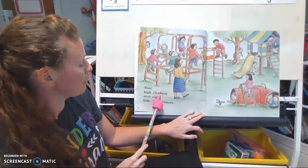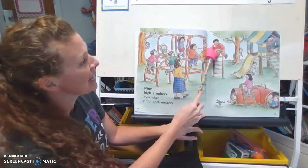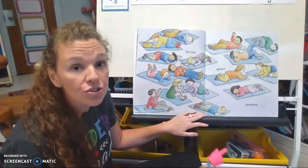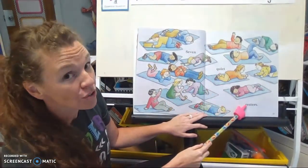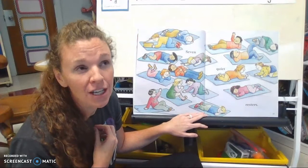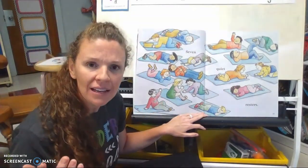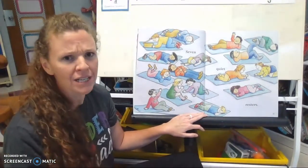9 high climbers over 8 hide and seekers. So you have your 9 climbers and 8 hide and seekers. Shh. 7 quiet resters. You know, boys and girls, when I used to be in kindergarten years ago, we used to take a nap every day on a mat that our teacher put on the floor, just like this picture. Do we do that anymore in kindergarten? No, we don't. We don't take naps anymore. Man, I wish we did. I'd take a nap with you.